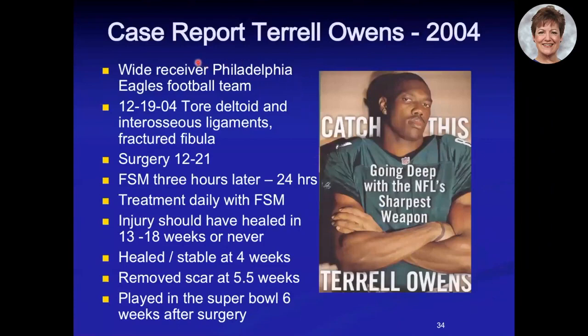So over the years between 1999 when that patient came in, so over those 5 years, we learned how to treat new injuries. When Terrell Owens fractured his fibula, tore the ligaments that hold the tibia and fibula together, and tore the deltoid ligament off the outside of his ankle on Sunday, December 19, 2004, they called me and said, he wants to play in the Super Bowl in 6 weeks. Can this be done? So he had surgery on the 21st. They called me on Monday, the 20th, and I said, yeah, we can probably do it.